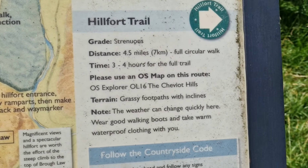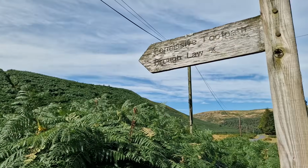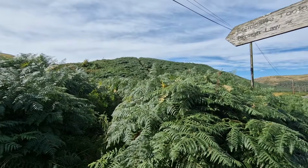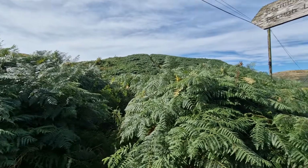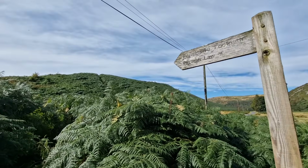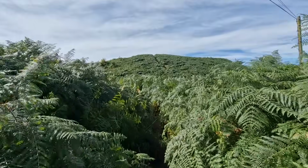It's strenuous, I like to hear that. Not. The sun is pretty hot at this point, so it's gonna be a walk and a half in the summer heat. I love how they call it permissive footpath. You are allowed to go this way. You may. Of course, if you live in Scotland, you're just not used to that. Everything is permissible. Permissive. Well, minus people's gardens, of course.